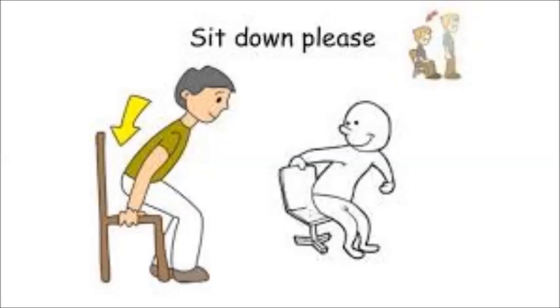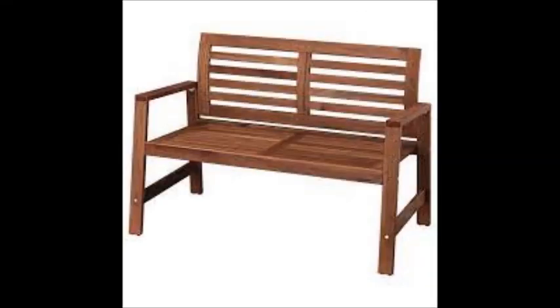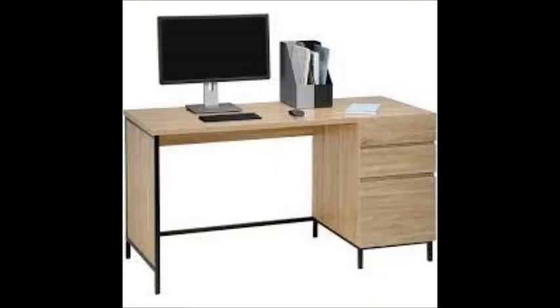Number 15. Sit. Super easy. We normally say, sit down please. Did he sit on the chair, in the chair, or at the chair? We sit on a chair, on a bench, on a sofa, in an armchair, and at a desk.